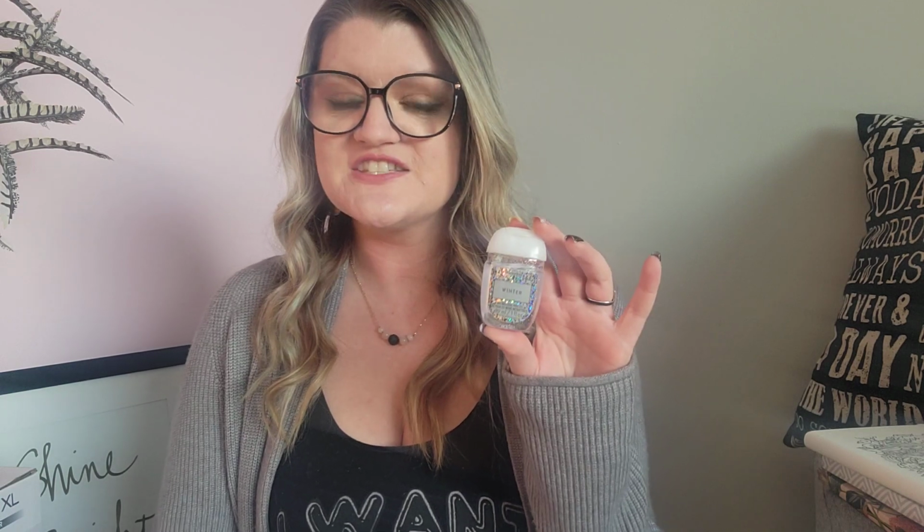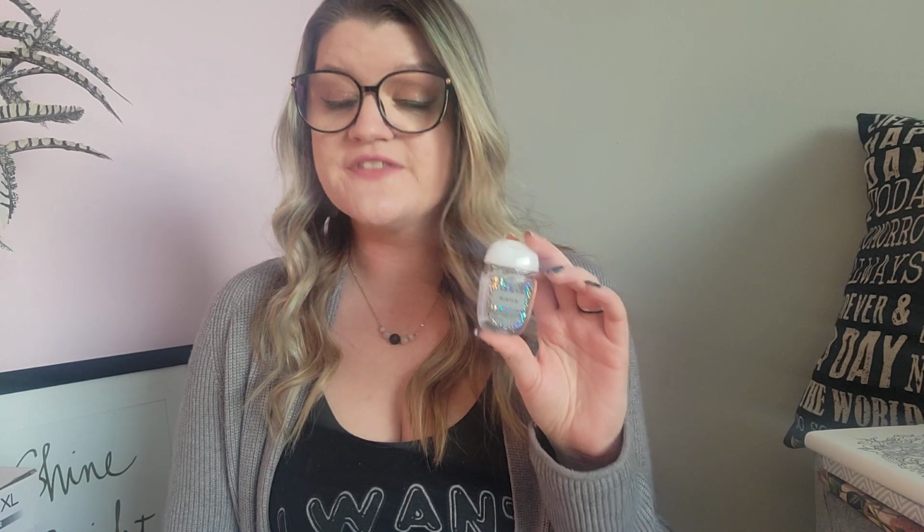Now, next, I have this winter scented hand sanitizer from Bath & Body Works. My goal was to use this just the one time. I did that just a few minutes ago. I just wanted to see, because this does have the shimmer in it. You can see it right there. And I wasn't quite sure how it was going to translate onto my hands. I really did not want to use this at all this month, so I didn't until I sat down.